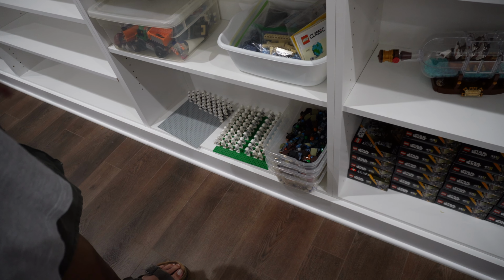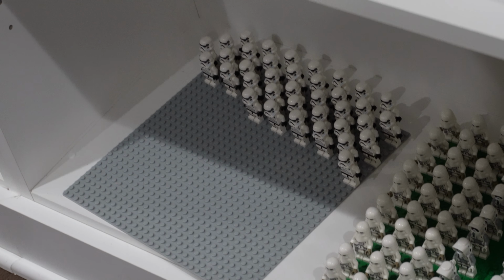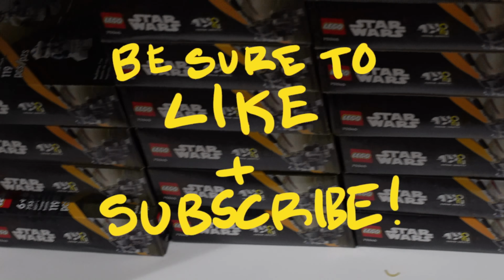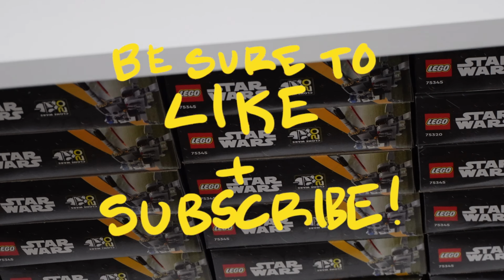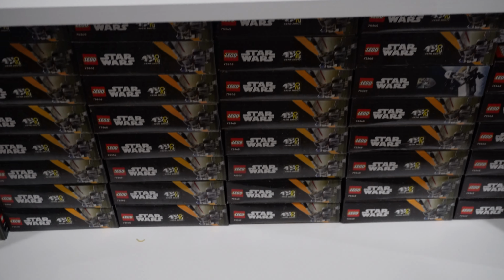We got some troopers down there. Yeah, I'm trying to do some armies for some different ideas I have. So I have a whole bunch of them that need to be opened. That's wild. Usually when kids want to come and play, I'll be like, hey, open these sets. And they'll build the minifigs because, well, they love minifigs.